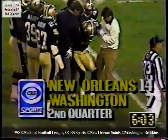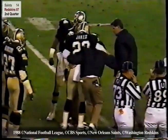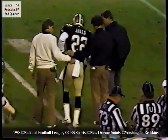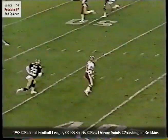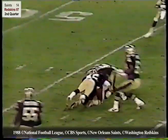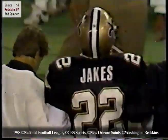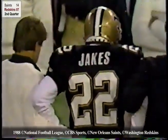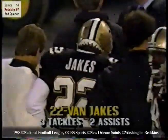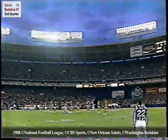The only way. 6:03 left to play in the first half. Van Jakes took a shot beside the helmet from his own man, Sam Mills, as he made the tackle. Watch coming right here. Now watch the hit. It's what is known as paint to paint, hurt to hurt. Well, Sam Mills was coming from his linebacker spot out, and Jakes was coming from his cornerback spot in. Gary Clark went underneath both of them, and they ended up, as you just saw, in the mid-air collision.